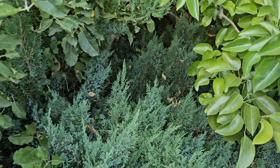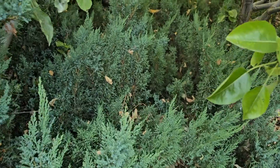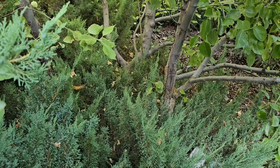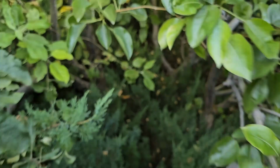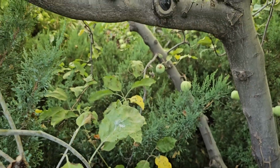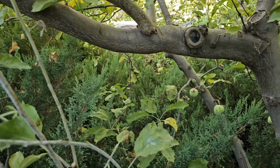Last year we hardly got any fruit. But if you go under here, you can see how close together they're planted. They're planted in the same hole and then pruned as a single tree. And then if you look through here, you can see all of the apples on my September Wonder Fuji. They're just all concentrated in the back for some reason.